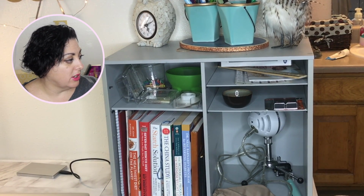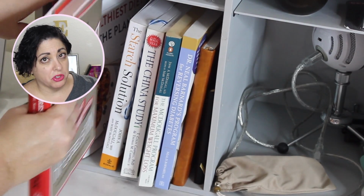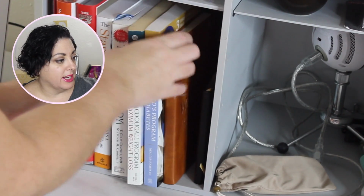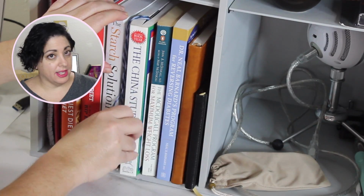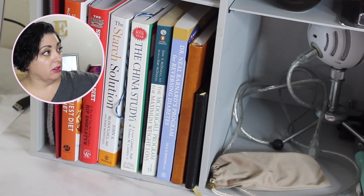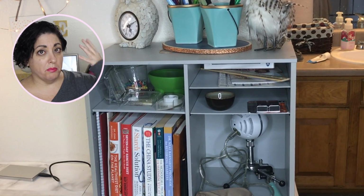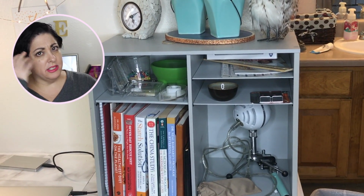So on my little hutch, I have my books, and all of these books I read. So those are being used. And then I have a journal, and I have a notebook of things. I have the microphone that I do use. Everything on the hutch, I keep, like my pens and all that, because I use those. And then I have my two owls up there because owls, to me, bring me joy. If there is a decor piece and it brings you joy, it makes you happy, you want to keep it. You don't want to trash it.